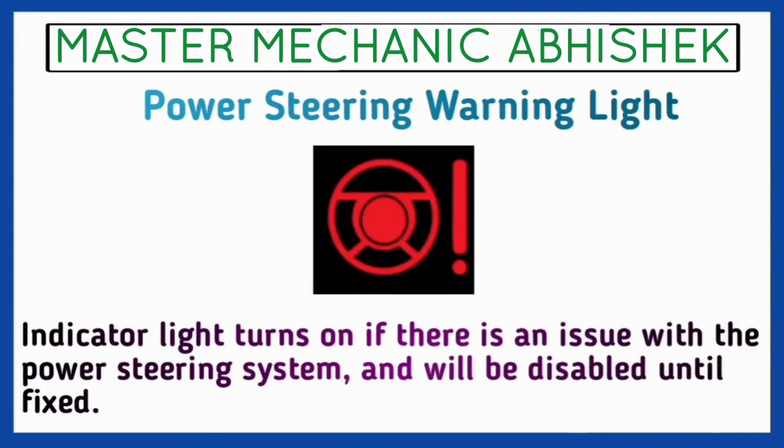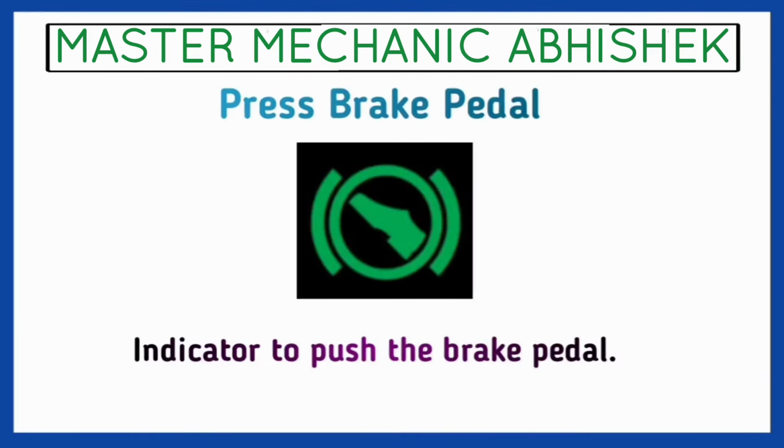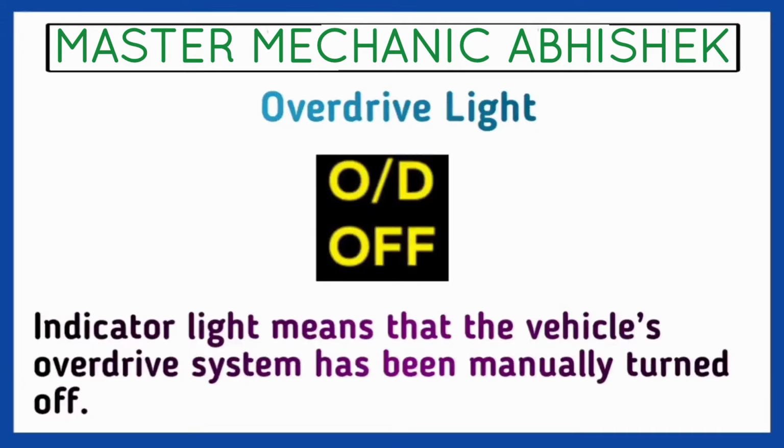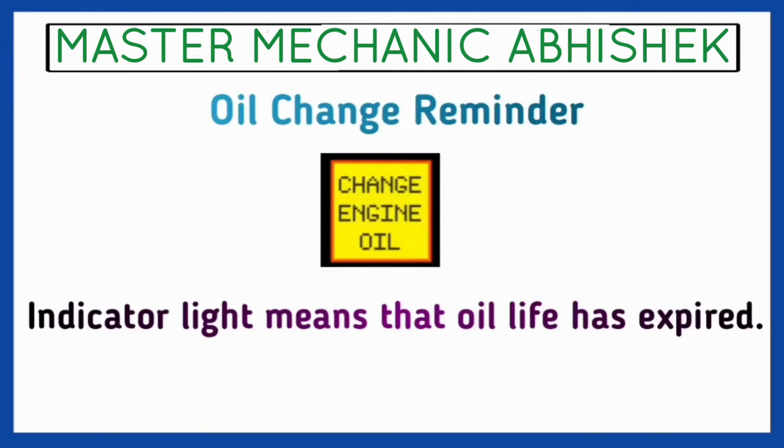Power steering warning light. Indicator light turns on if there is an issue with the power steering system, and power steering will be disabled until fixed. Press brake pedal. Indicator to push the brake pedal. Parking brake light. Indicator light means park brake is on. Overdrive light. Indicator light means that the vehicle's overdrive system has been manually turned off. Oil change reminder. Indicator light means that oil life has expired.